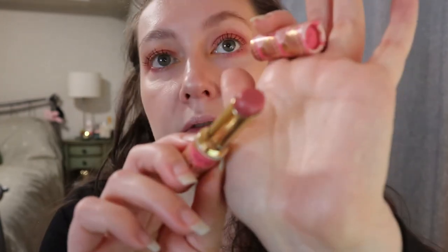What are they called? Quench Lip Rescue. This is the shade Nude. I just love it. It smells good. It feels nice on the lips. And it actually does hydrate. So really like this. And I feel like I'm missing something. No, I guess I didn't really. Yeah, I tried to really narrow this down because I knew it was going to be a long video.